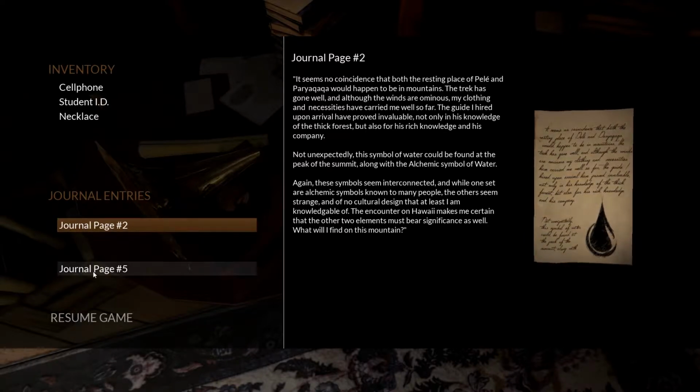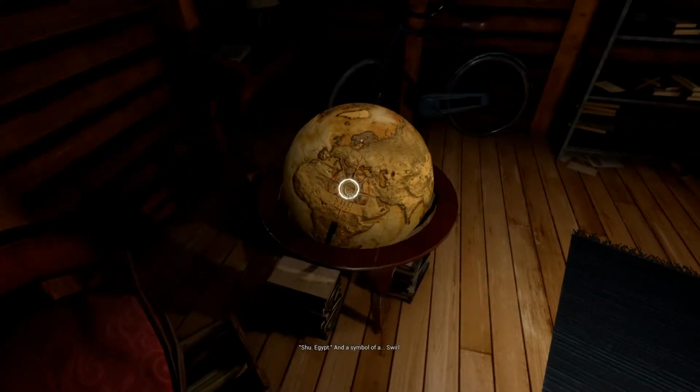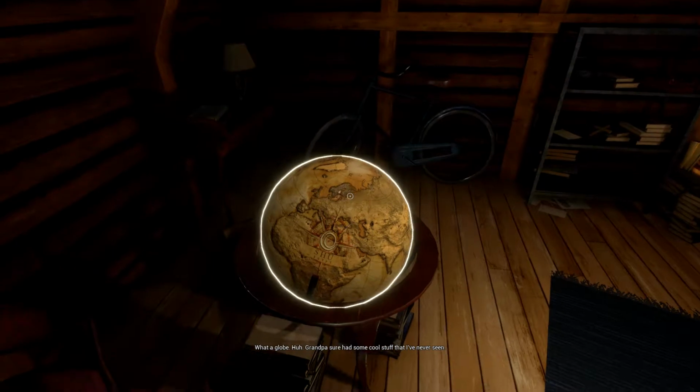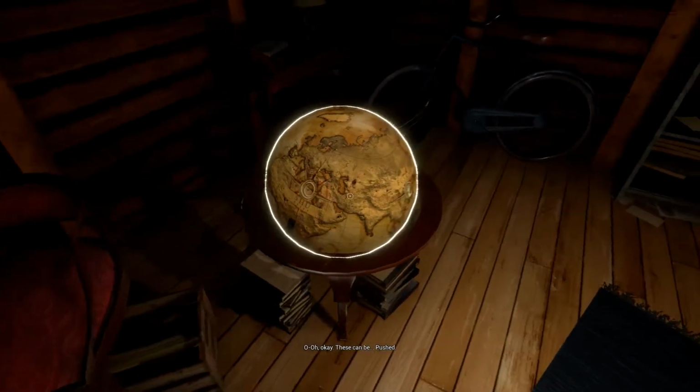Well, I found page 2 and page 5, so I'm reading all this stuff out of order. I don't know if it matters at all. Shu, Egypt. And a symbol of a swirl? What a globe. Huh. Grandpa sure had some cool stuff that I've never seen. Of course he did. Let's hit the button. These can be pushed.